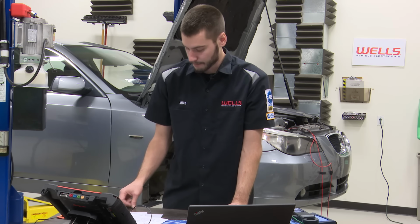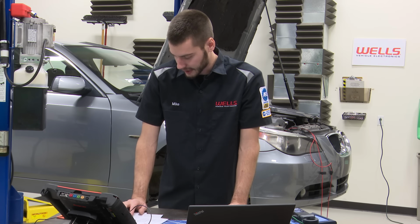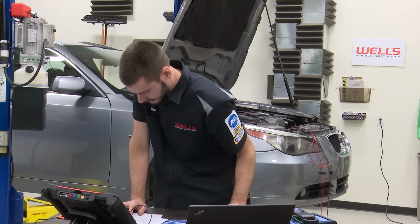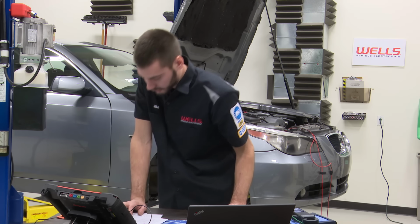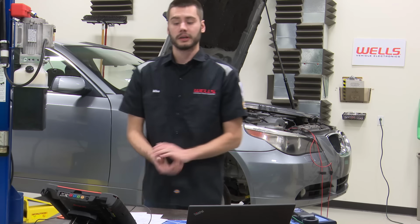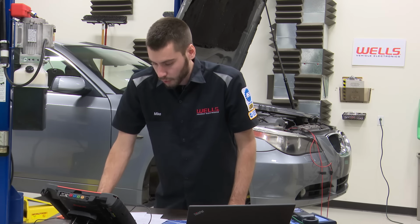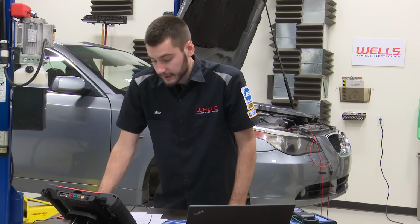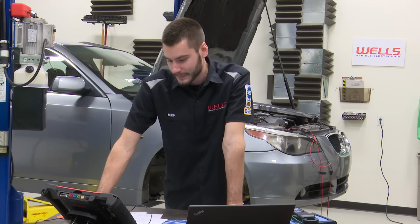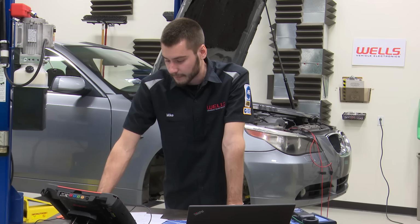Okay? There's a couple different thresholds here for enable conditions. We want to see coolant temp below 69 degrees, underneath 3,600 RPM, and this is a 2-trip code. So what do you do first? Well, I like to do the easiest thing first, which on a BMW, it's kind of hit and miss on what's easy and what's not.